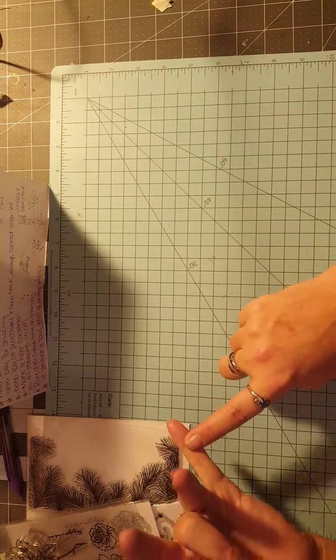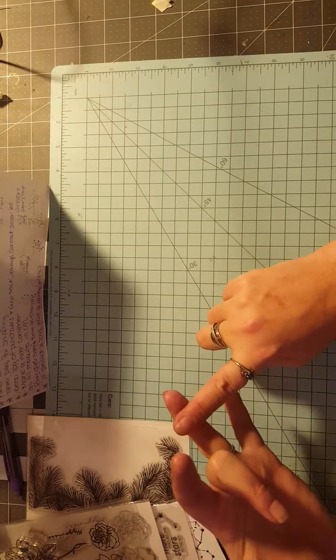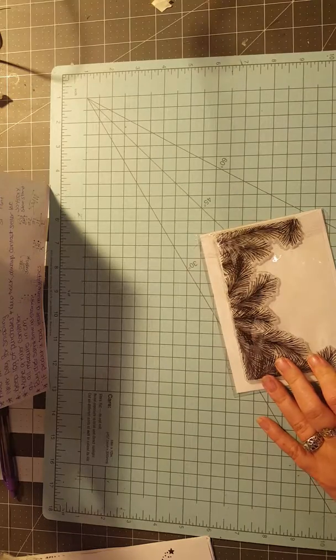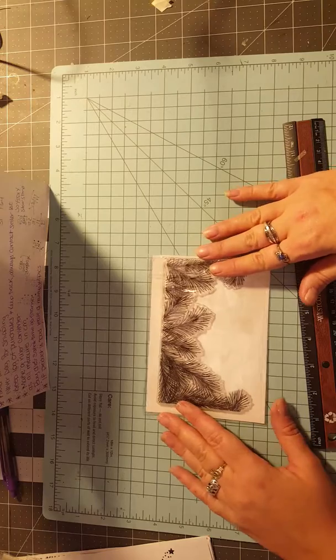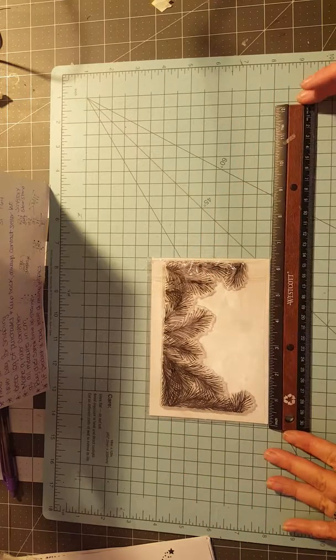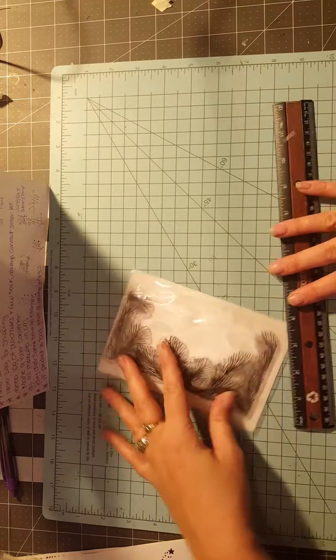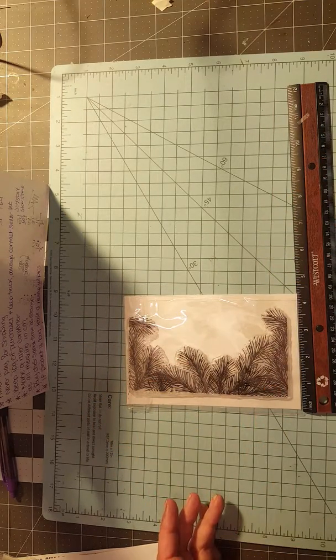I always leave pictures alongside rulers. So if I'm going to take this stamp, I'm going to take a ruler and take a picture of it in inches, for all the American people, us Americans. I'm going to take a picture this way and a picture this way so they see how big the stamp set is.